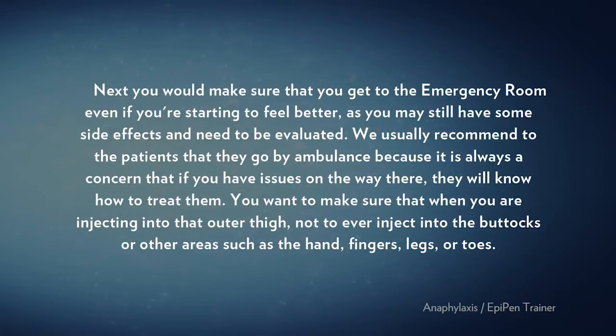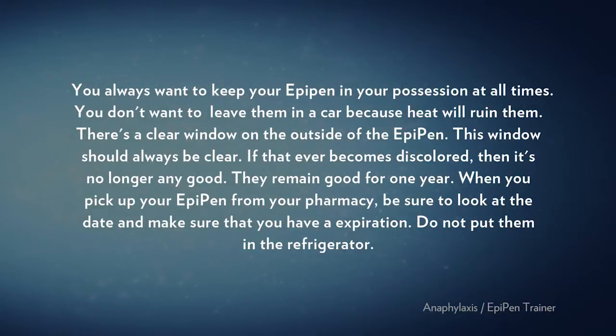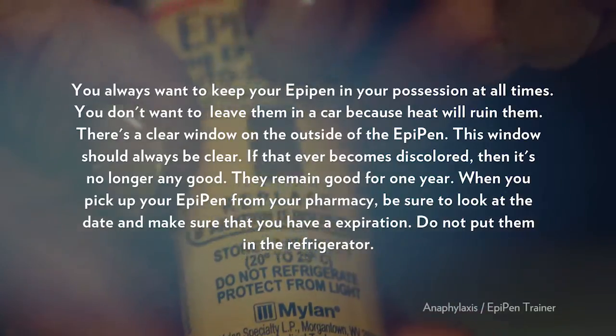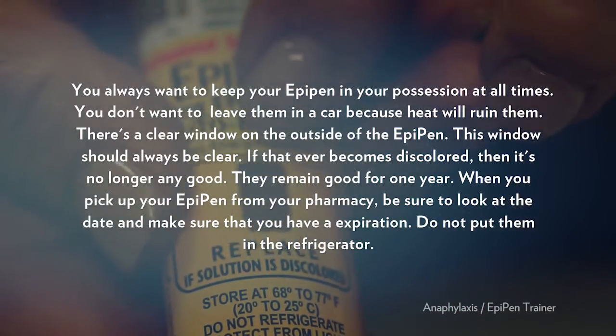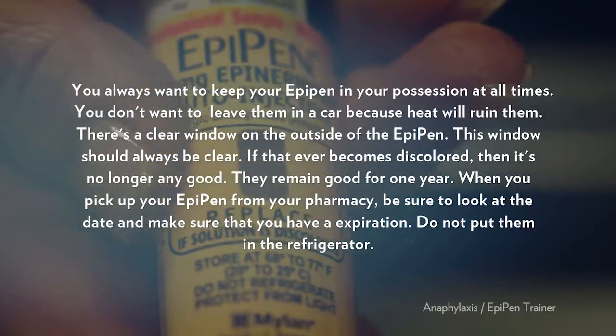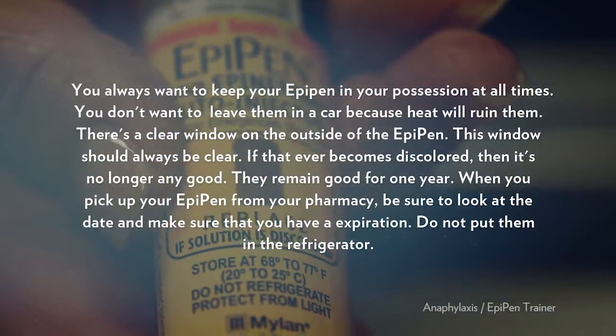Always inject into the outer thigh, never injecting into the buttocks or other areas such as the hand, fingers, legs, or toes. You always want to keep your EpiPen in your possession at all times. You don't want to leave them in a car because heat will ruin them. There's a clear window on the outside of the EpiPen. This window should always be clear. If it ever becomes discolored, then it's no longer effective.